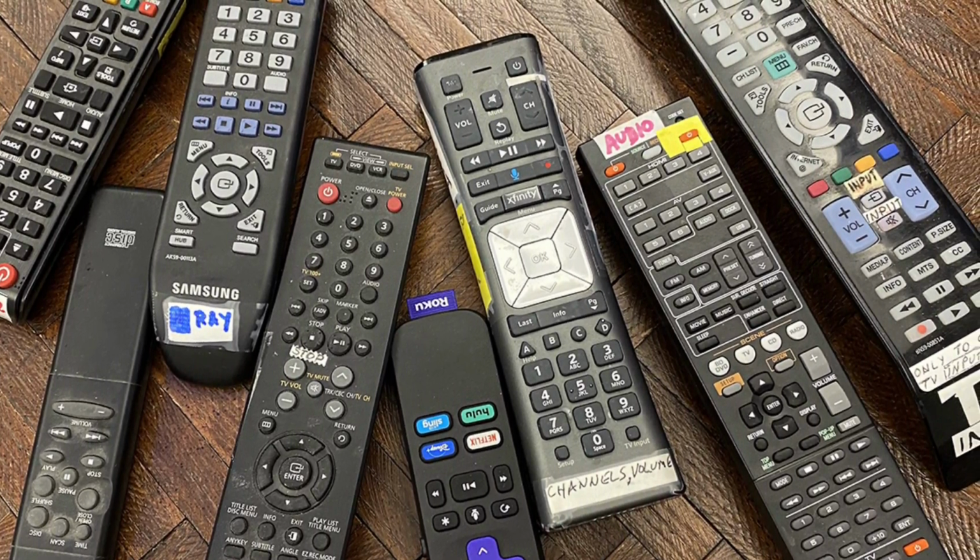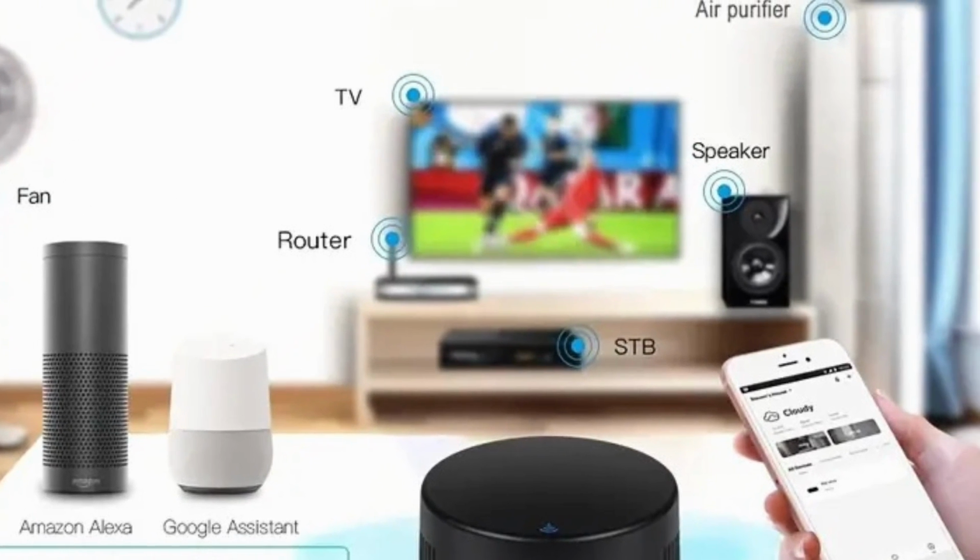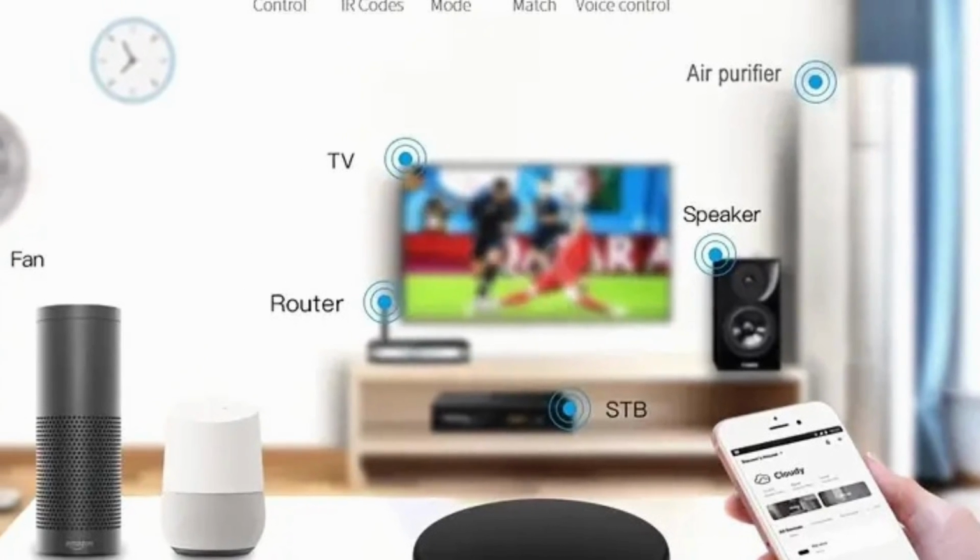The purpose of this device is to eliminate the need for you to have different remotes for every device in your house. It's, again, a universal remote, and it sends out IR signals 360 degrees. So if you place it in a central location, this can send out an IR signal to anything in your room. That includes mainly things like TVs, speakers, ceiling fans, and lighting, but there are way more types of devices that this can control. Again, anything with IR.